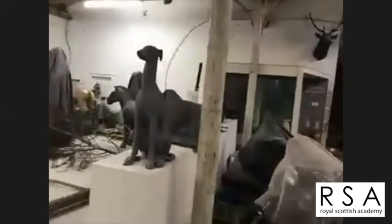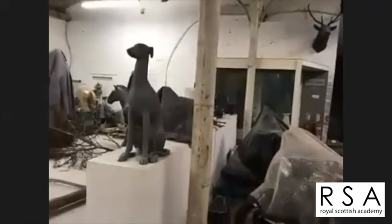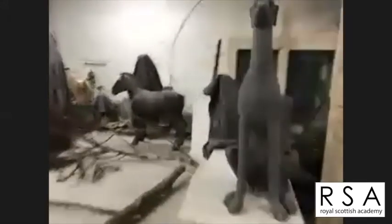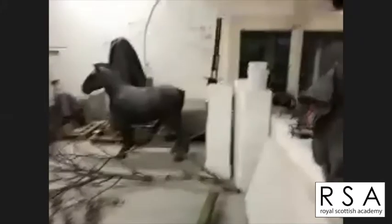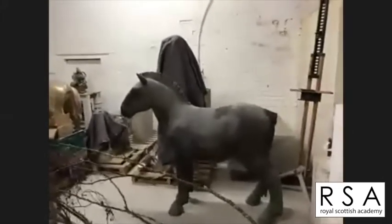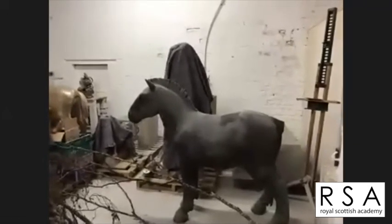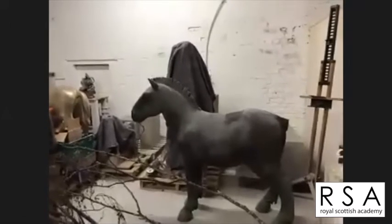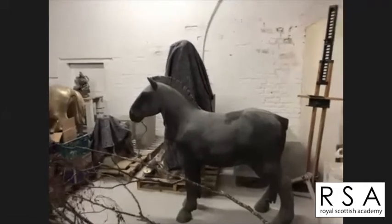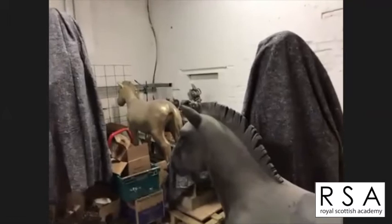So he sits there, that's him in resin, but he's going to be a bronze, and he's going to be sitting outside the hospital as if he's waiting on somebody coming out. Again, with reference to the pit ponies, there's this little pony, stocky little pony, with his tail missing currently. But these Dartmoor ponies were used underground as well, and had their manes cut short. They got all clarty with coal dust. And you can see at the back there, it's resin to bronze.